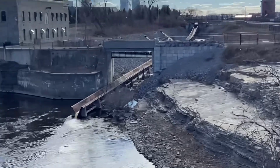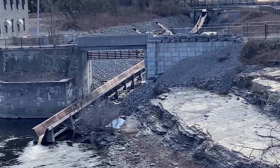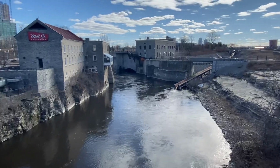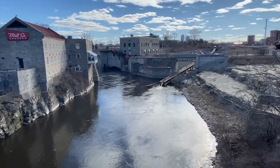Look at that slide, eh? Wouldn't that be fun to ride? Why is it even there? Like, do you think they sent logs down that thing? Oh yeah, maybe. This little area is so cool. I come and look at it all the time.